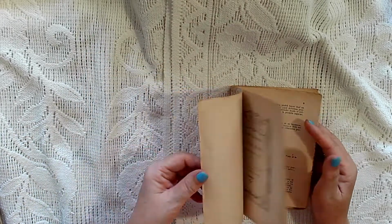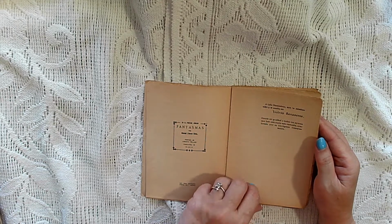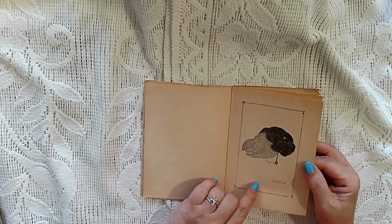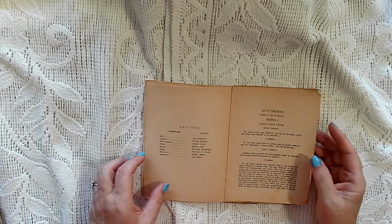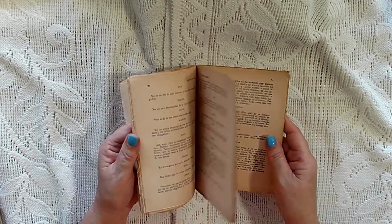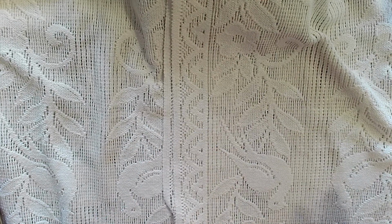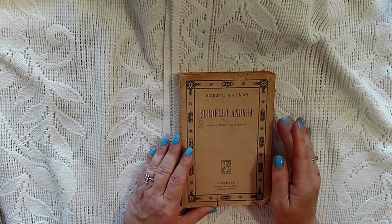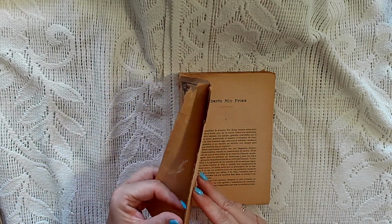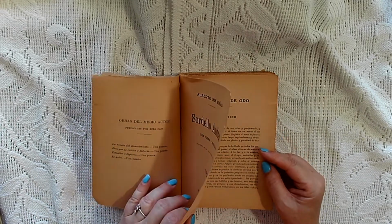Now this one is from... I'm not sure I've got a date on this. No, I haven't. Some of them I couldn't find dates. Look at that. But this is a script for a play, basically, in Spanish. And then there's one here, another little novel. It was the state of the paper that I loved. Printed in Valencia.